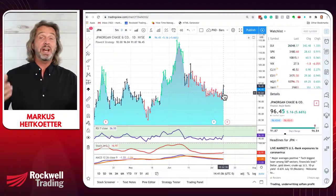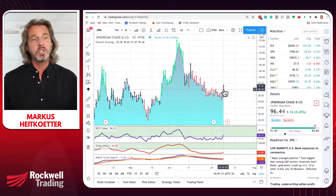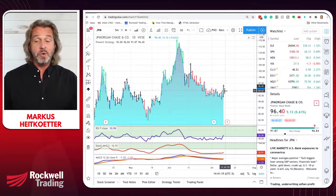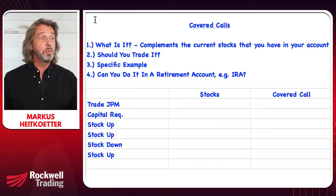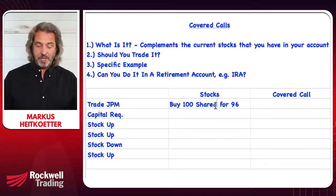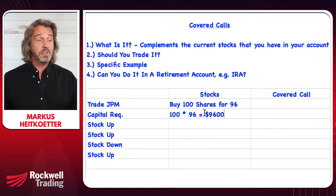So let's say that you got it at 120 and 130. Right now it is trading at 96. You still have this stock in the portfolio and you hope that eventually it'll go back up. You're not willing to sell it just yet. So let me show you exactly what you can do with this. Let's just say, for the sake of simplicity, that you would buy it today at, let's say, $96. Now, the capital requirement for this, if you would buy it right now, would be 100 times $96 per share. So we're talking about $9,600, close to $10,000.